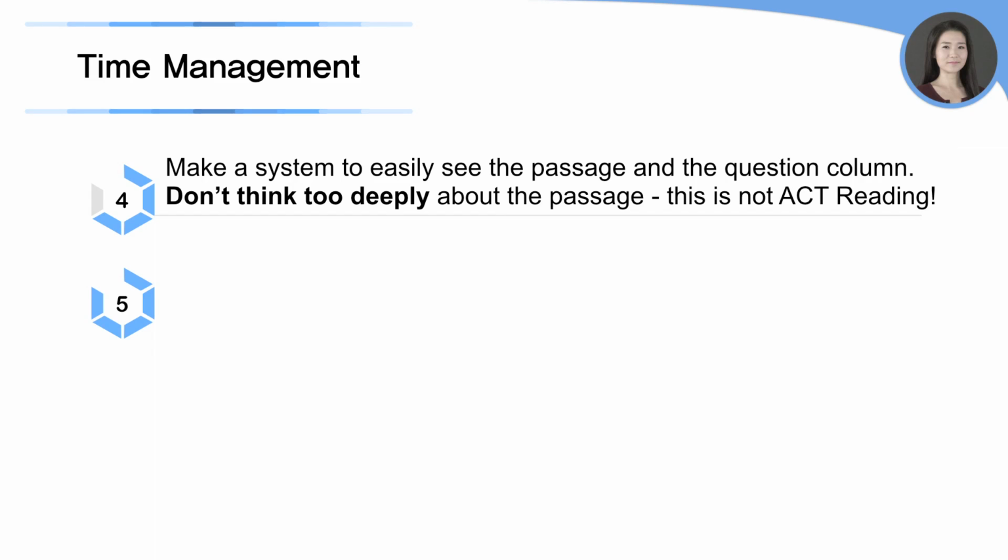Also, don't think too deeply about the passage. Remember, this is not ACT reading. So you don't have to think about the hidden meanings or the implied messages of the passage. So focus on the specific questions and skills that you're required to learn for this specific section. Get familiar with the question strings. If you start reading all the questions very thoroughly, then that also takes away from your time. So be able to predict the questions by getting yourself familiarized with them.